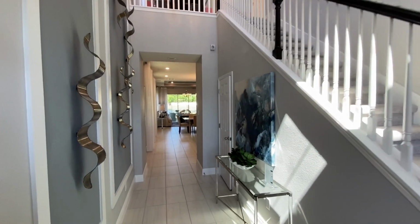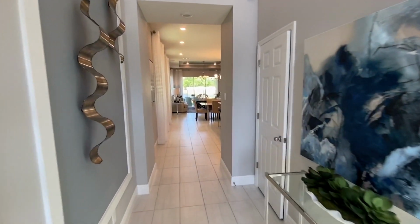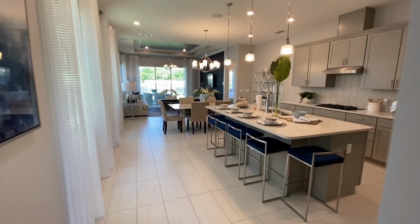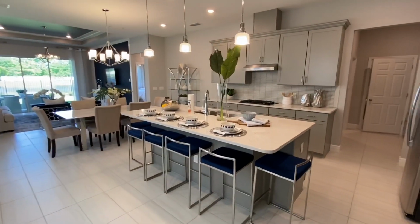The base price on this one at the time of filming is $329,990. It is a beautifully decorated model, as you can see. So let's have a good look around.